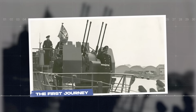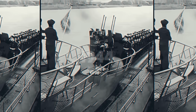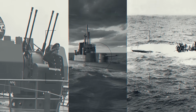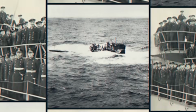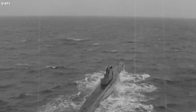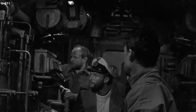The first journey. Finally, in 1944, the U-869 was ready for its first mission. The command came in. The submarine was to set out on a complete patrol of the Atlantic Ocean, but things didn't pan out as expected. During its entire journey, the submarine did not come across a single enemy vessel. It must have been quite a relief for the sailors aboard.